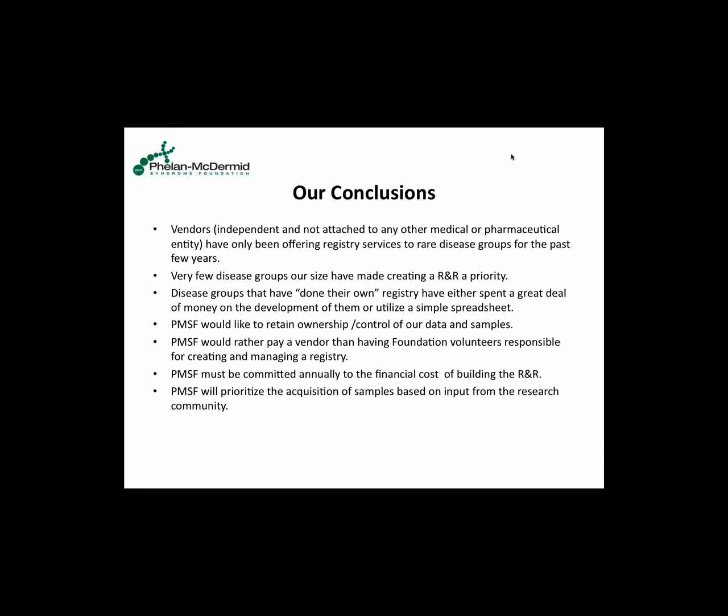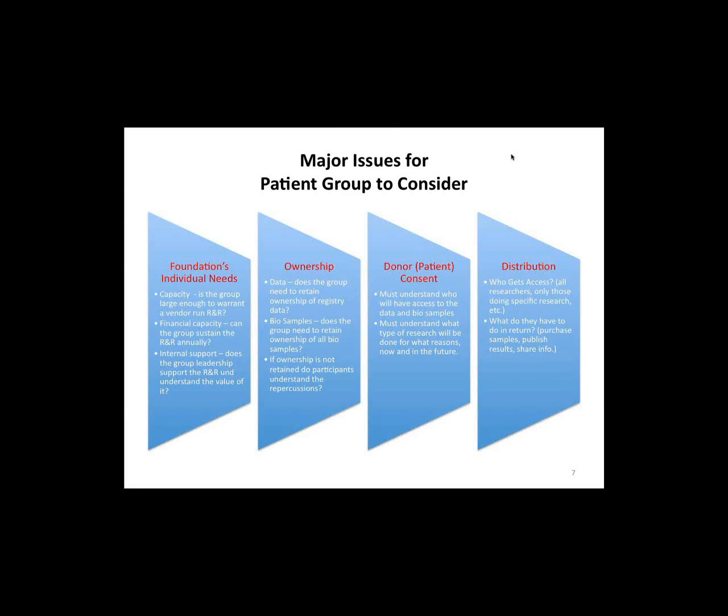I thought to myself what would be helpful to other disease groups of different sizes and different purposes, and maybe at different stages. And this last slide is just some things to consider: whether a group is ready for this undertaking, whether they find ownership of data and samples to be important, that they understand the importance of patient consent and that it's been well researched in terms of what needs to be included in the consent, and ultimately who the patient group's data and samples should be given out to or sold to or shared with. So these are all things I think that every group needs to consider when they're doing this.